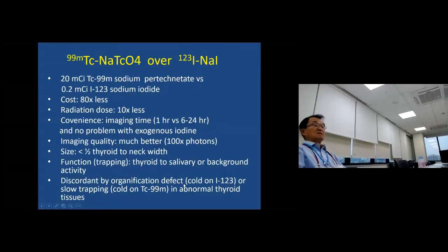And the only problem in the literature is that there is a potential for discordant images between these, only in exceptional cases. What kind of condition? Organification defect. In children, we call it goitrous cretinism. Goiter means, as I said, enlargement of the thyroid. Cretinism is hypothyroidism. That's usually related to an organification defect.